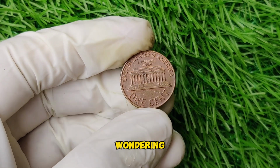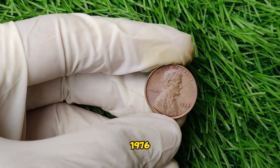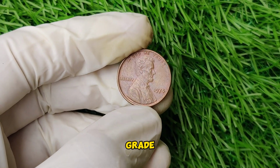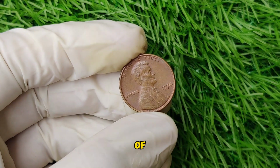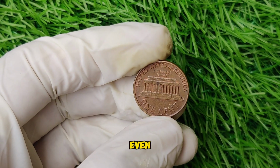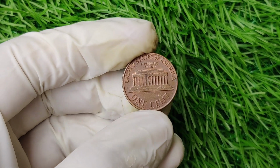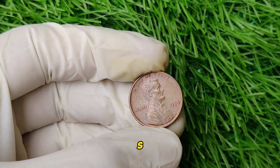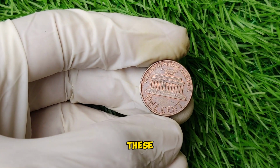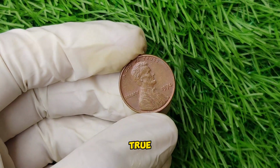Now, you're probably wondering, do I have one of these valuable pennies? Here's what to look for. If your 1976 penny looks practically brand new, like it just rolled off the press, then it might be worth checking its grade. A strong, shiny surface with no signs of wear is essential. Avoid any pennies with scratches, nicks, or discoloration. Even small marks can drastically reduce a coin's value. Coins from all mints can be valuable, but proof coins from the San Francisco Mint, with the S mint mark, are particularly sought after by collectors. If your 1976 penny meets these criteria, you could be sitting on a hidden treasure. Make sure to have it professionally graded to determine its true value.